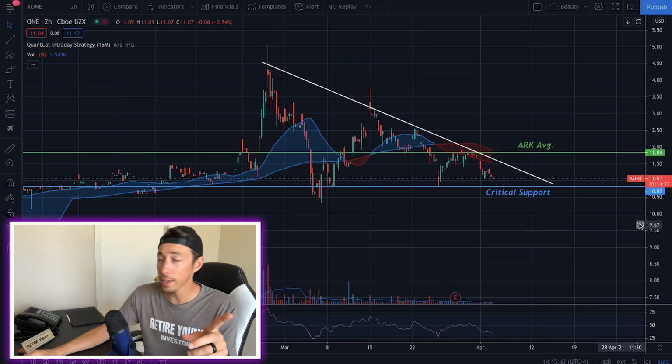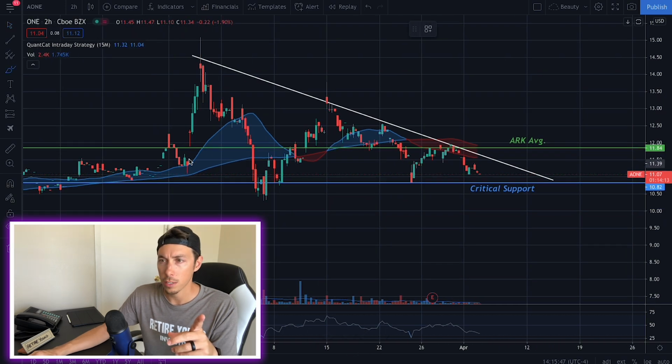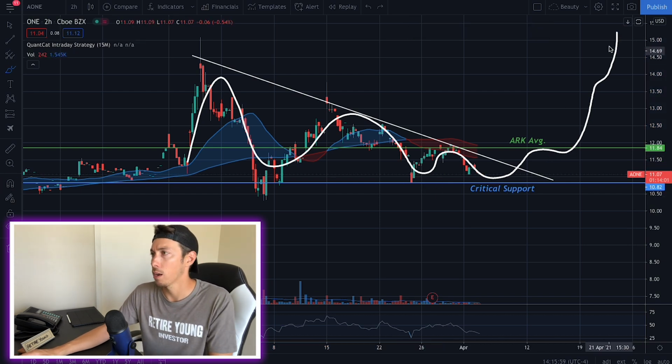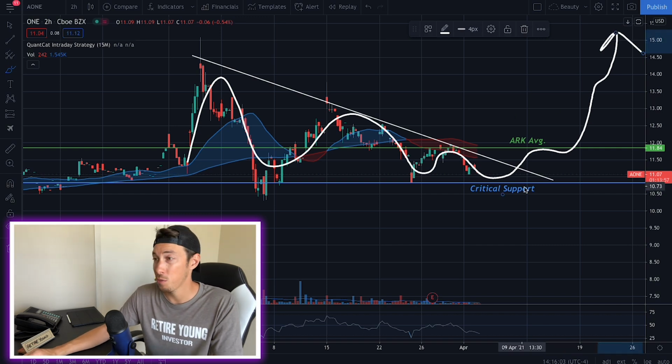So what I'm thinking is it's more likely to break out to the upside. So this is waving in here, and eventually it's going to break out. So it's going to break out and probably do a head and shoulders, inverted shoulder, head, shoulder, and run up. Probably like 15 would be a nice price target short term, maybe like a month or two out.